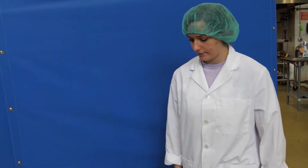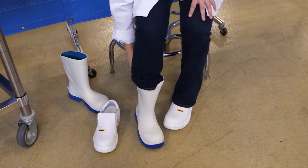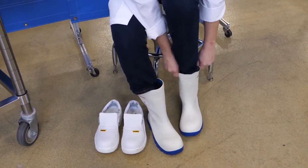Eva's shoes are designed for working in a processing environment, but cleaning is a wet business. Boots will keep her feet dry and provide protection against any cleaning solutions that get on her feet. These boots are resistant to caustic and acid cleaners and have a steel toe and a non-slip sole.